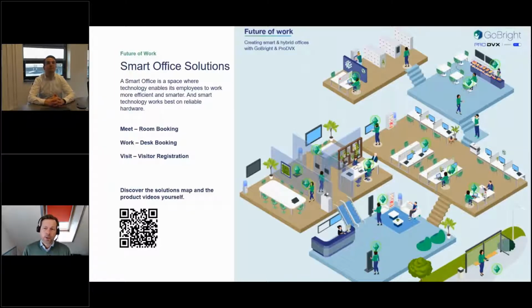Yeah, what you see here is an overview of what could be a modern hybrid working office environment. And this is why there is so much to do in our business, because when I went out 4 years ago for the first time with a little briefcase with a ProDVX panel in it, I just went to all kinds of organizations and gave demos of our solutions. And basically at that time, a lot of people were saying, okay, we didn't know that this exists and that it's important, and what do we use it for.